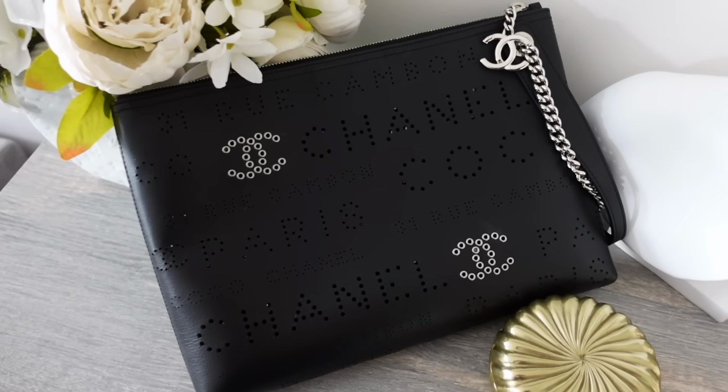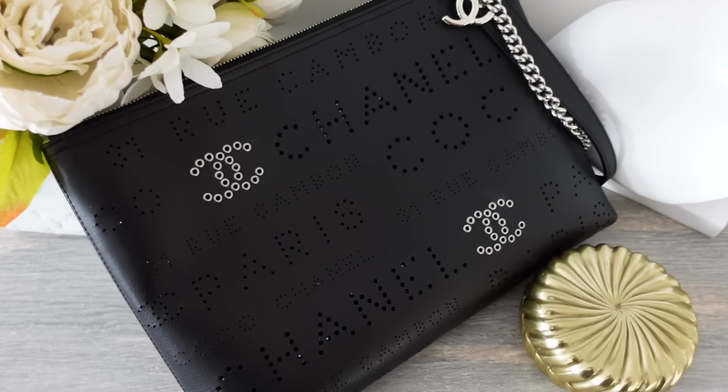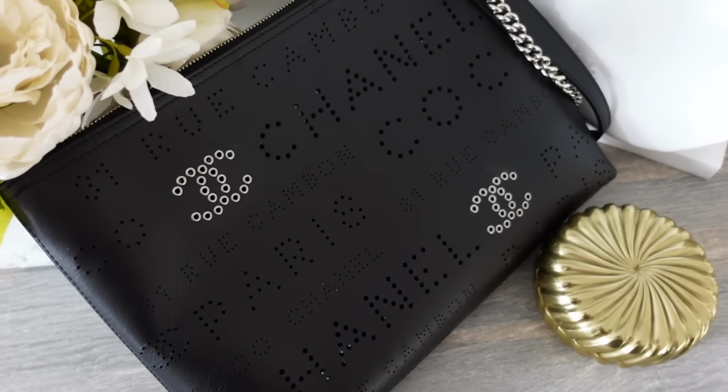I love the perforated Chanel with the eyelets and the studs, and it has, can you guys see, silver hardware. Now, if you guys know me, you know I'm a huge fan of gold hardware, but I don't actually have many pieces, jewelry or bags. I think I only have one other bag with silver hardware, and sometimes, especially when I wear a full black look, I'm more drawn to silver hardware, earrings, bags, whatever, like accessories.